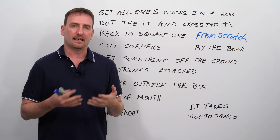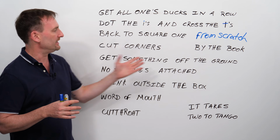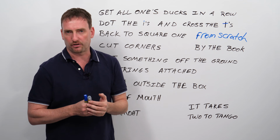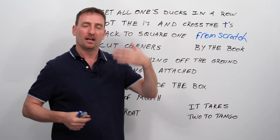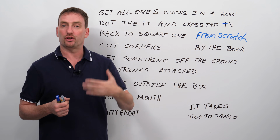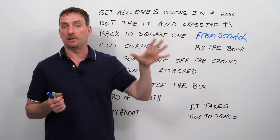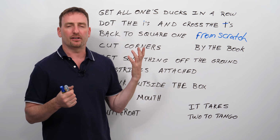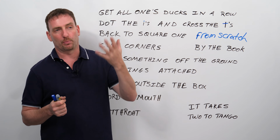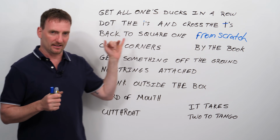Now, when you're doing business, different companies operate in different ways. Some companies do everything by the book. By the book means legally, according to the rules, exactly as it's supposed to happen. They follow the standards. Other companies cut corners, which means they try to take shortcuts, or they try to do things to save money. So for example, if we're talking about a building, a lot of builders try to cut corners by using cheaper material, or by not installing certain things, or by hoping that the clients don't really notice that something is broken or not working properly. They're trying to cut corners.